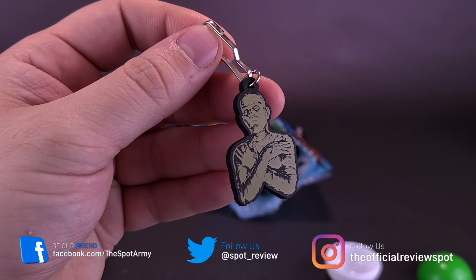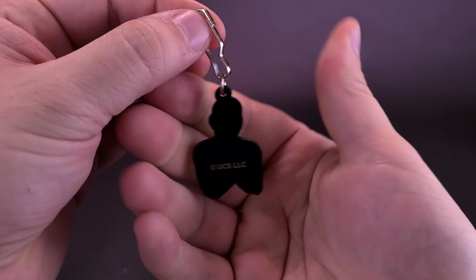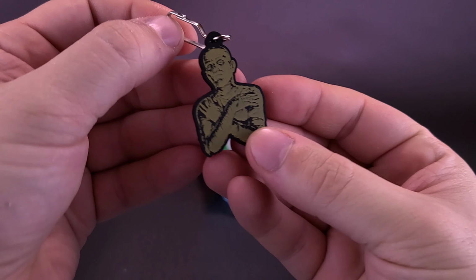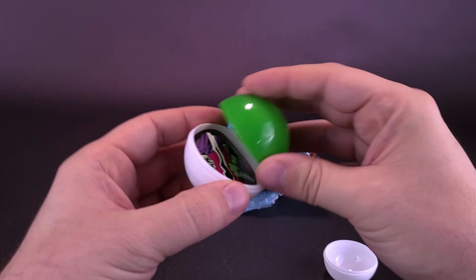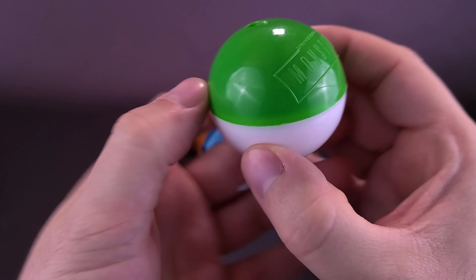I guess you could clip it onto a shoelace, too, if you wanted to. Anywhere that has the means to clip on things, you could clip this on there. On the back, it says USC LLC. But again, you know, it's not bad. To have this thrown into a bag, I would much rather that than some of those disgusting candy bars that have come out. I'm going to close this quickly. Nobody saw anything. Nobody saw a single thing.